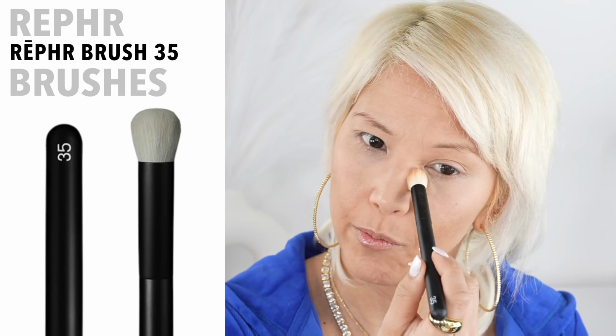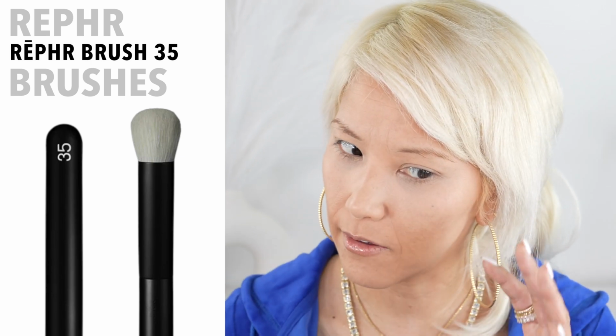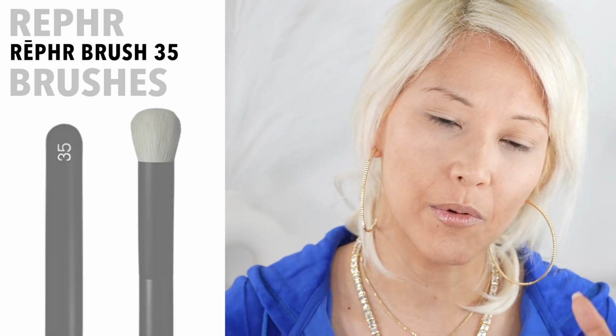So I'm just taking that Rougher brush and just poking. I really like this brush. This is the brand new one from Rougher. This is the 35. I like it. It has enough density to put that coverage in, but enough softness to spread it around too. So that's really pretty. Let me show you guys what it looks like. This is not setting it down. This is the coverage you get from it.